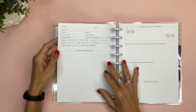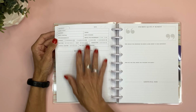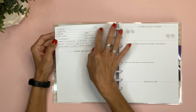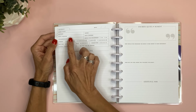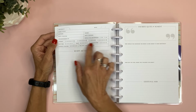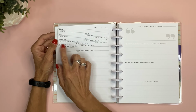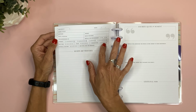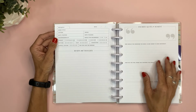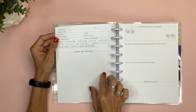And then we go into these 2 sheets. This is a review sheet. So this is where you'll assign it a number, the date, the title, the author, the genre, the date started and finished, recommended by, would you recommend, the format, and then a 5-star rating for the writing, the plot, the characters, and then an overall rating. And did you like the ending? I like that question. And then some little dotted lines for reviews and thoughts.